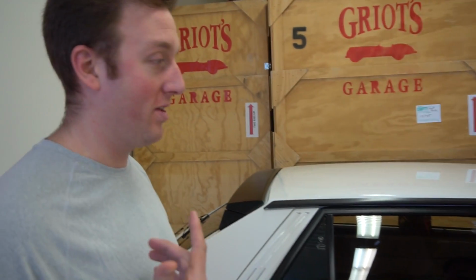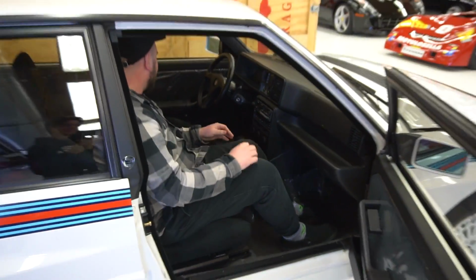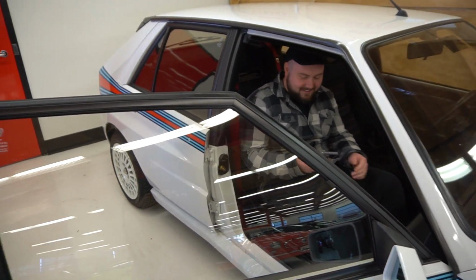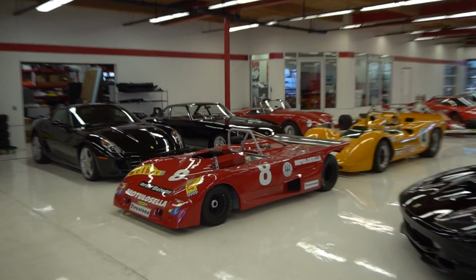It takes one car to really spark someone's interest and just speak to them, and I think all our stuff kind of exemplifies that. All right, well, that's the first car you see when you walk in this door.